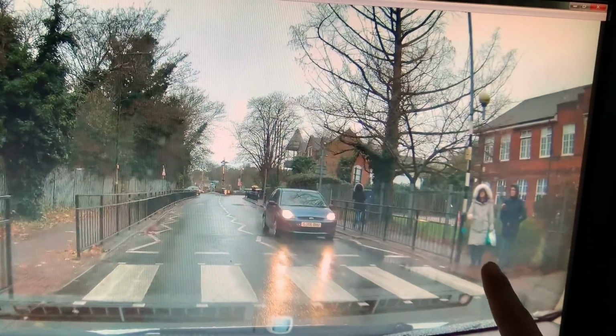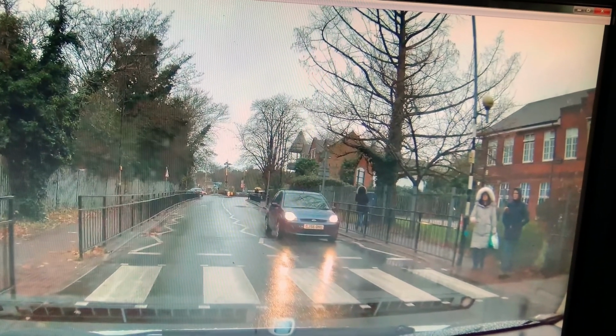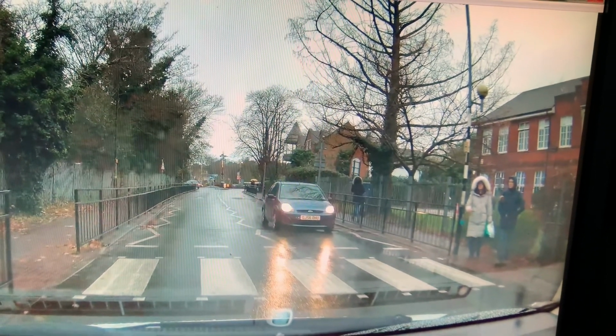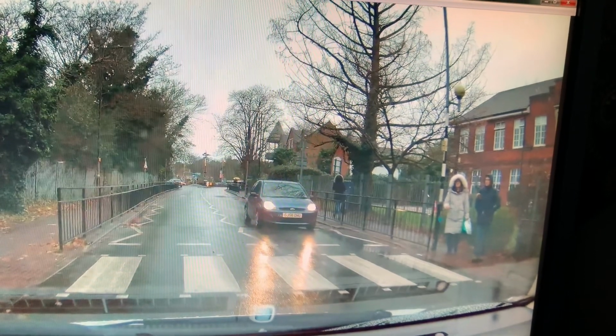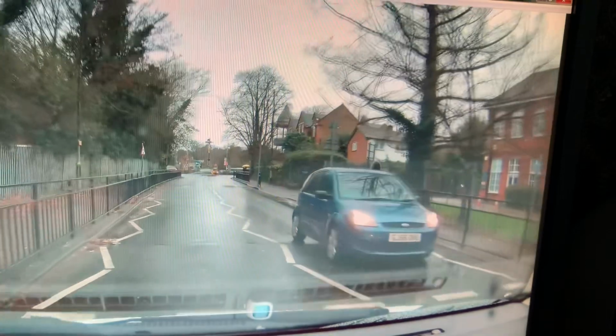In my opinion, they are ready to cross. You should be waiting for them. Okay. If you're lucky, you'll get away with it. If you get a nice examiner who might interpret it differently, saying that they're not exactly 100% ready, but I reckon they're ready to cross. They're looking directly at you for you to stop, then they're going to walk, but you've gone.